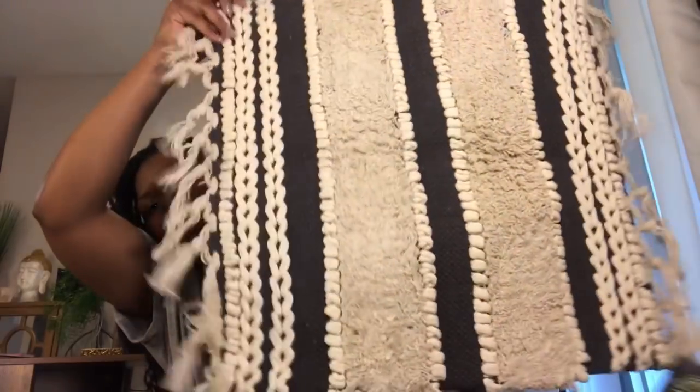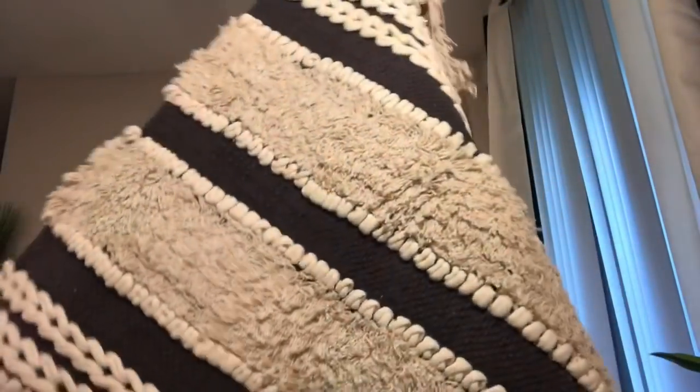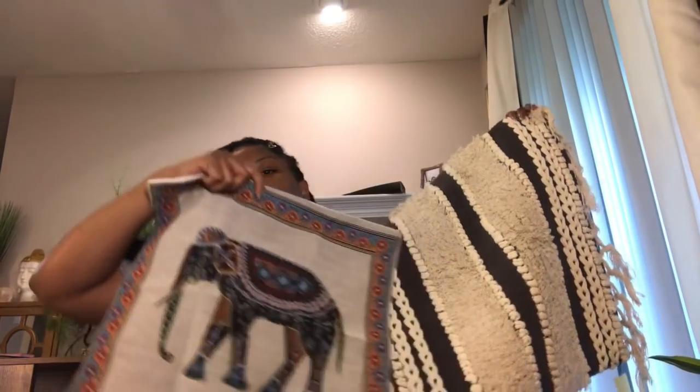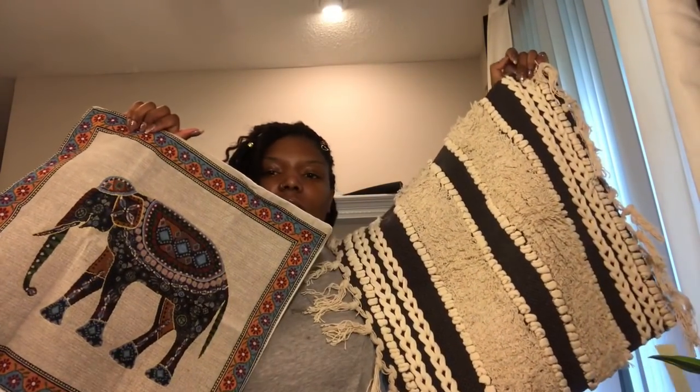Whew, it's a lot of dust coming off of that, honey. These are so pretty. These pillows were $32 a piece. Still in love with them. I just had to have them. These are huge. But this right here will be my two pillows on the outside, and this is my pillow on the inside. Oh my goodness, y'all. I gotta see what this looks like stuffed. I do. I gotta stuff this pillow. Oh my gosh, but it's so beautiful.